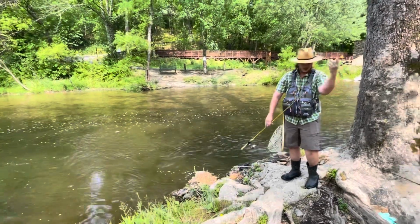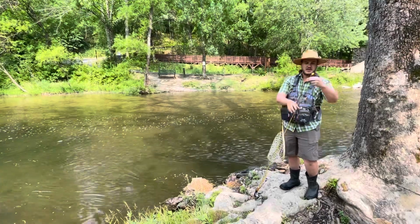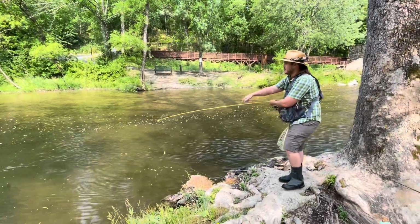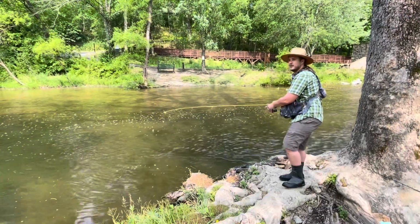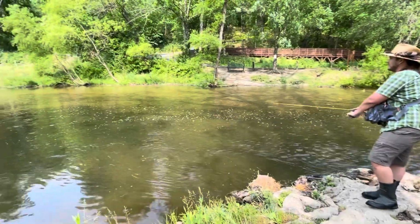That was pretty awesome. Beautiful rainbow trout. Yeah, he was a keeper, but it was a nice one. Let's see if we can catch him again. I think we're at the right depth there with that one. Right at the beginning of the hole there. You can see the lure under there. Yeah, I can see it. I saw it disappear when he grabbed it.